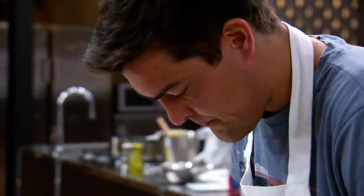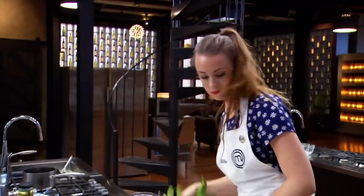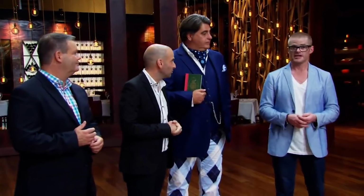Got that nice sourness as well. Quandongs have that sourness that tamarind has. It was really great for kind of making the dish more moist and juicy. Macadamias, for me, is such an Australian nut. I like them roasted. It's going to be an exciting cook. Can't wait to see what they're up to. Shall we go and have a look? Yeah.